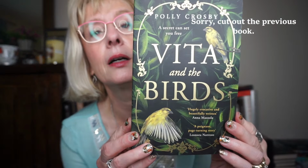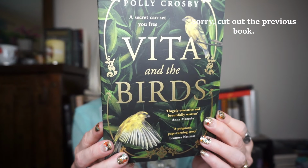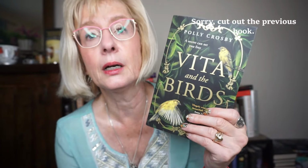But yeah, I love those dual timelines. And this is Vida and the Birds. I just absolutely love this cover. And this takes place on dual timelines also in 1938. This woman falls in love with this other woman, but her brother is pressuring her to marry, and then it takes place in 1997 and follows the one woman's granddaughter. And this one was so cute, by Damien Dibben.